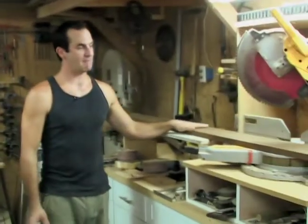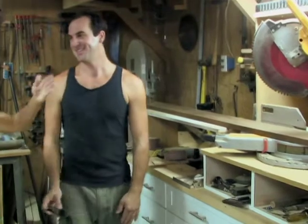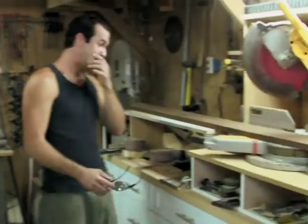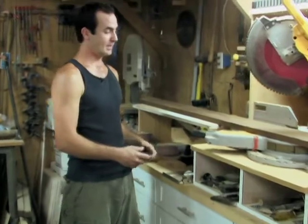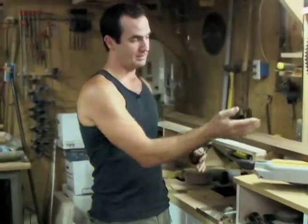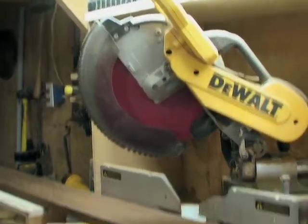All right. So we're going to make a cut on our miter saw, because we're going to do a mitered angle. I know, I just said that. Tell them what it really is, because I don't know. This is a miter saw that we use to cut all kinds of angles. You can make a compound miter, which is an angle and a bevel. This will be just a straight up angle, a 45 degree cut. Okay.